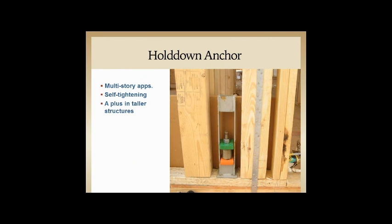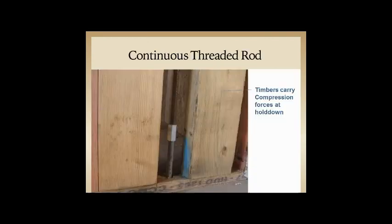Large four- or five-story buildings, we have a threaded rod system here with actually a self-tightening hold-down connector to the left, just to accommodate shrinkage in the building height. As that becomes loose, the hold-down forces are not very effectively transferred to the foundation. We take those loads to the foundation in the case of multi-story buildings typically through a threaded rod system. And here you see the tension is carried by the threaded rod, but the compression side of the shear wall system is carried by these timbers, which in a tall five-story building such as this are pretty significant forces.